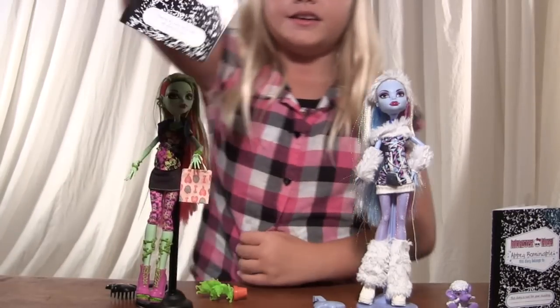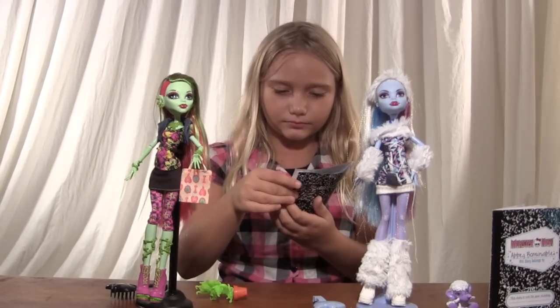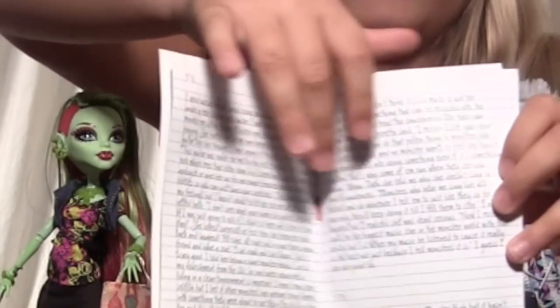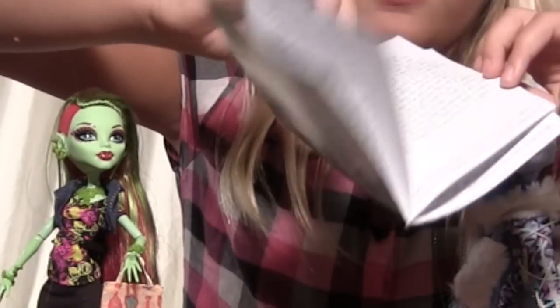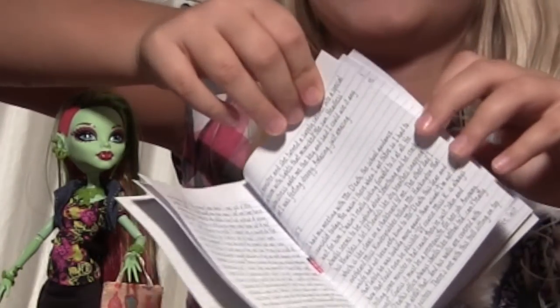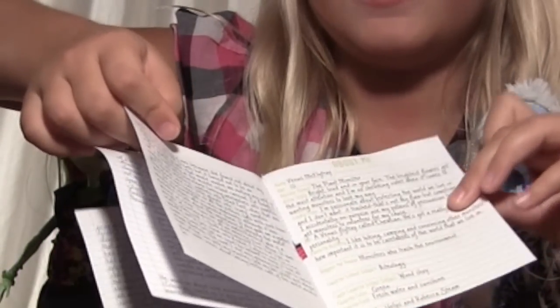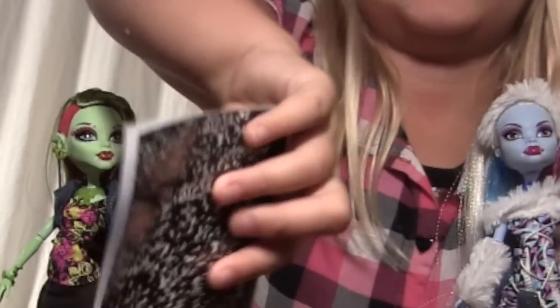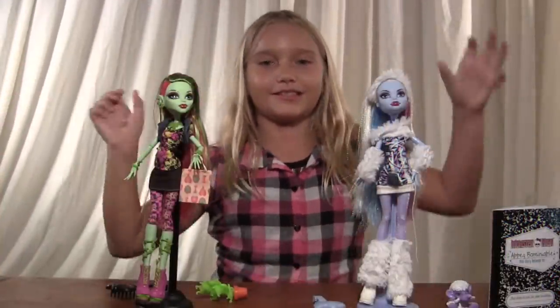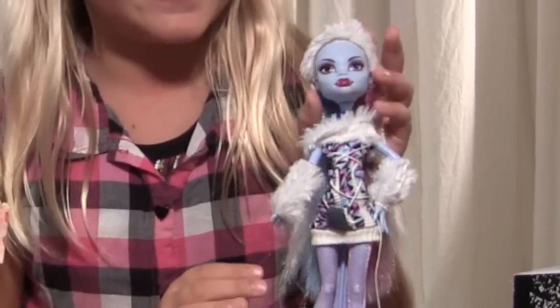Okay. This is her diary. It's green. See? Her writing is green. No, the writing is black. Sorry, the lines are blue. Cool, huh? And then it's just like on the TV, you know, when that happens. That's awesome. They're funny at the same time.